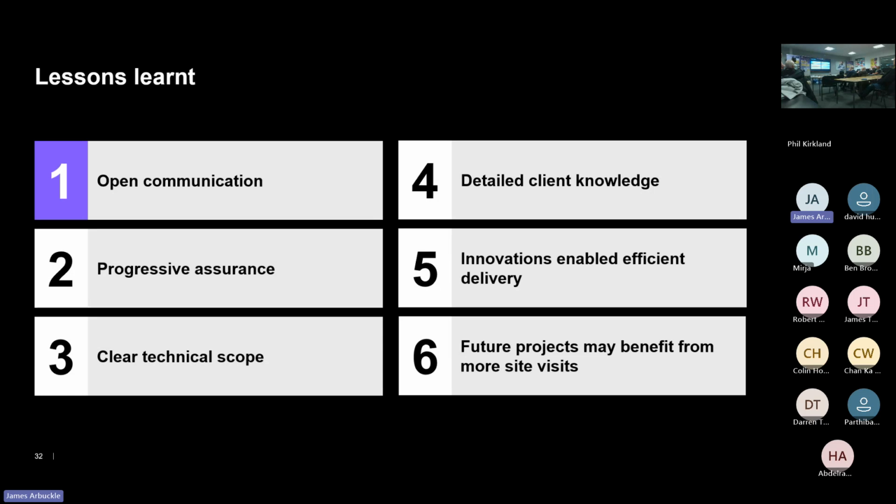Number five, last of the positive ones, innovations enabled a more efficient delivery. So some of the tools that Noya mentioned earlier, such as the Moata Intelligent Design, our internal dash tool, as well as other tools such as Open Rail Designer that we've recently adopted. We felt that really helped us to deliver quickly, and that was evident in the Regent Centre 3-week programme that we managed to turn around.